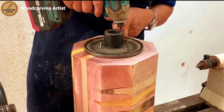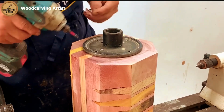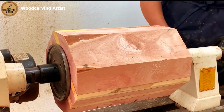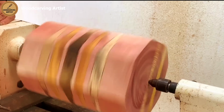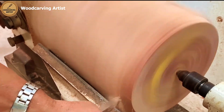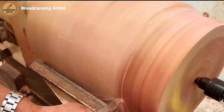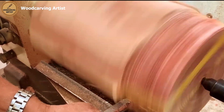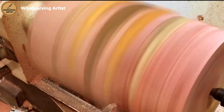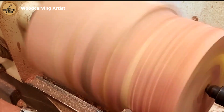Sometimes beauty isn't in the material itself, but in how many stories that material can tell when it's brought together with care. This segmented wooden vase is a symphony of contrast and flow, a sculptural piece that turns technical mastery into effortless visual harmony. At first glance, the shape is classic, full-bodied, gently curving from a wide shoulder down to a tapered base, then rising into an open, elegant rim.